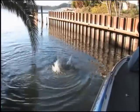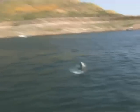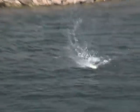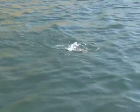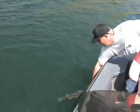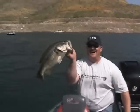But one thing's for sure, these are the most heavily and intelligently fished lakes I've ever seen. And if you're not doing something different than all the other anglers out on the water, you're not catching fish. Hey, that's a good lesson that applies almost anywhere. That baby is a Donkey Kong. Oh my gosh, now that's what we're talking about right there.